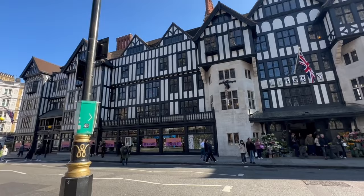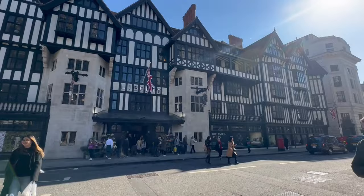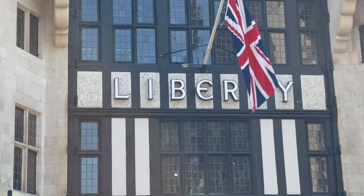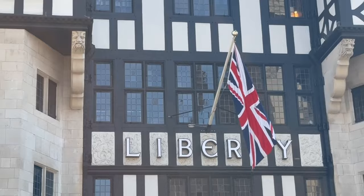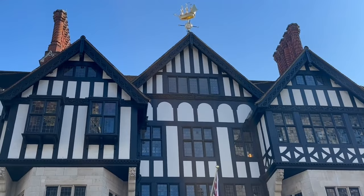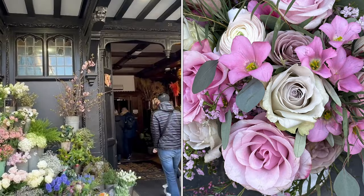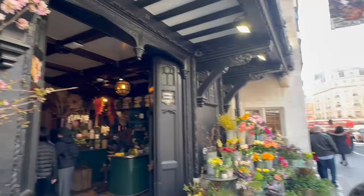Standing opposite Liberty's, you can see how the building actually spans from Carnaby Street on my left to Kingly Street on my right. So that's the little round trip that we've just done together. And now faced with this beautiful department store. The architecture of Liberty's is mock Tudor style and almost 150 years old, you guys. Just love the flower stall just at the entrance of Liberty. So pretty. Let's head inside, guys, and see what's new.